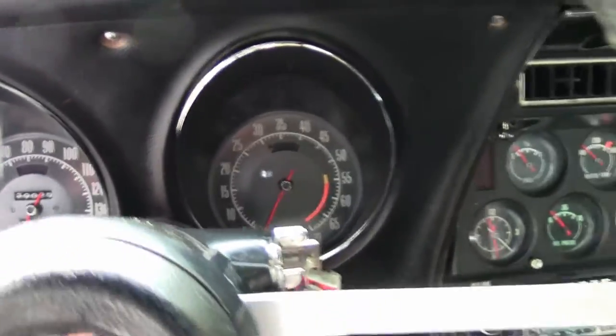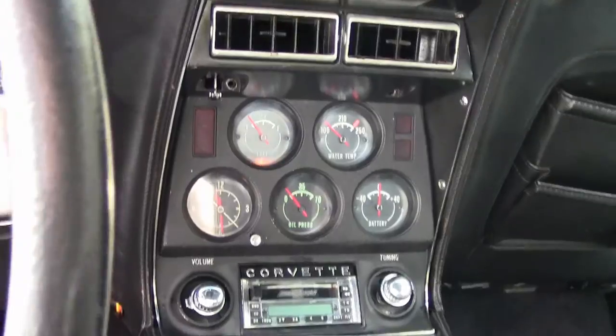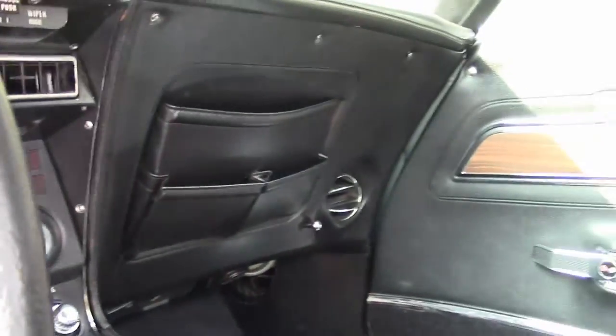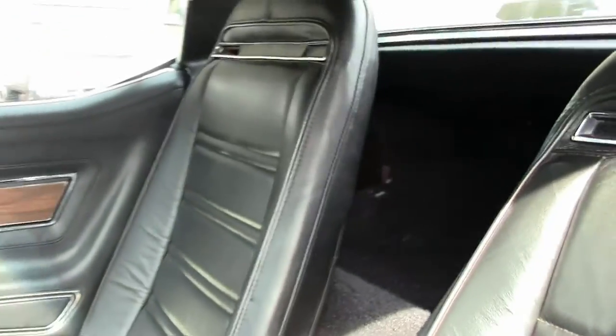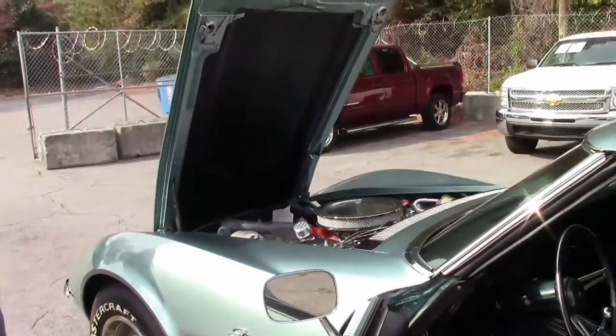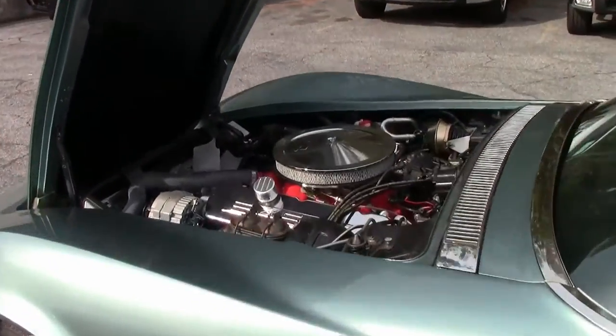The car features aluminum valve covers. Again, power brakes, power steering, factory air conditioning. Radiator looks to be a replacement, all aluminum. The car looks and drives fantastic.